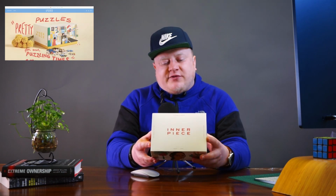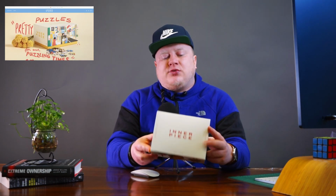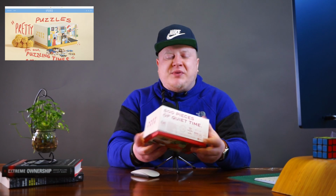So I've had a really good time making these. Like I said, the designs are really cool. I think our team's done a really good job from the puzzle all the way to the packaging. Founder's really cool. They have good plans, and I think they're going to do really well as they grow. 500 pieces of quiet time. I like it. Next product.